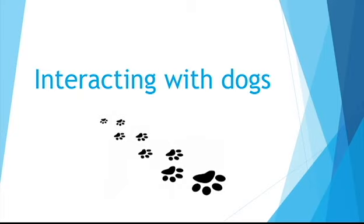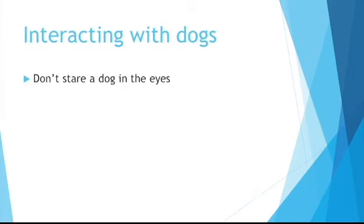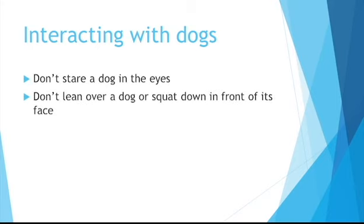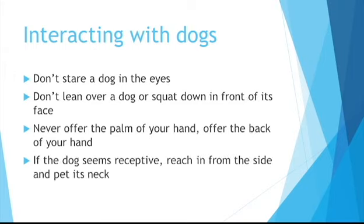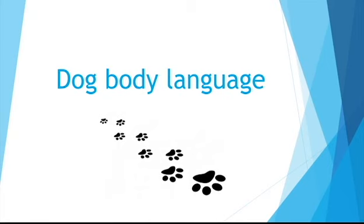Interacting with dogs. Here are some general rules of thumb for interacting with a new canine acquaintance. Don't stare a dog in the eyes. Don't lean over a dog or squat down right in front of its face. If you wish to offer a dog your hand to be smelled, never offer the palm of your hand. Offer the back of your hand. If the dog does seem receptive to being touched, a safe bet is to reach in from the side and pet the neck.